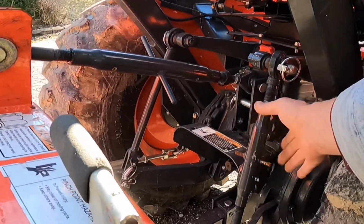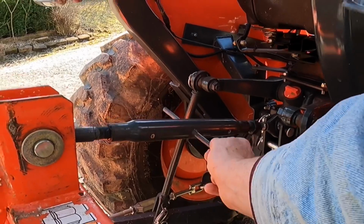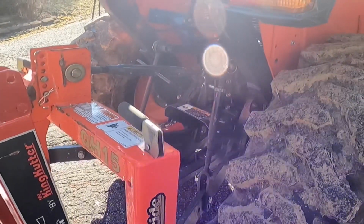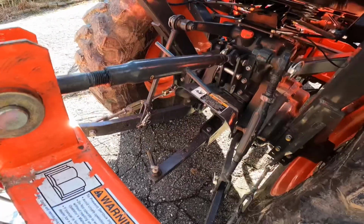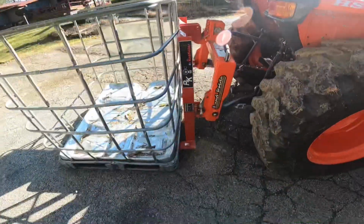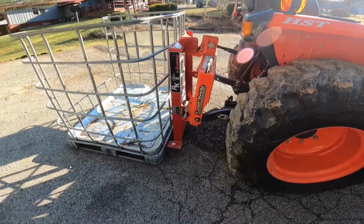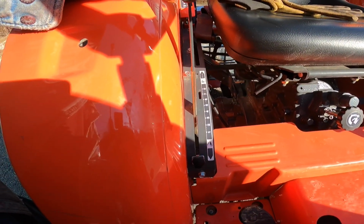Then you come around to the other side. This is your adjustment lever, which I like the RK better. This is a very manual adjustment lever for tilt and side to side adjustments. You got to adjust all those turnbuckles if you want to make any type of adjustment for your 3-point hitch. And obviously the RK carryall, definitely recommend one of those for any tractor purchaser. Then over here you've got your adjustment for up or down for the 3-point.